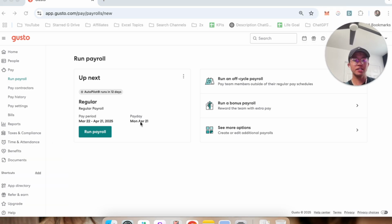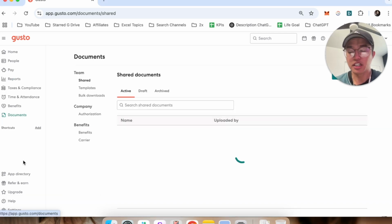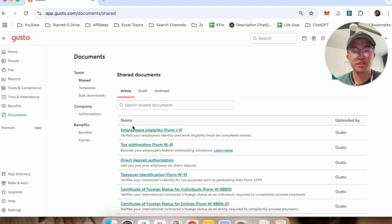The second thing I really like about Gusto is that it allows for self-service. So if I go into this documents tab here, your employees or yourself are able to log into Gusto and they can access their W-4s, their W-9s, their 1099s, or even their pay stubs as well. That removes the need for employees to reach out to HR asking for copies of these documents.